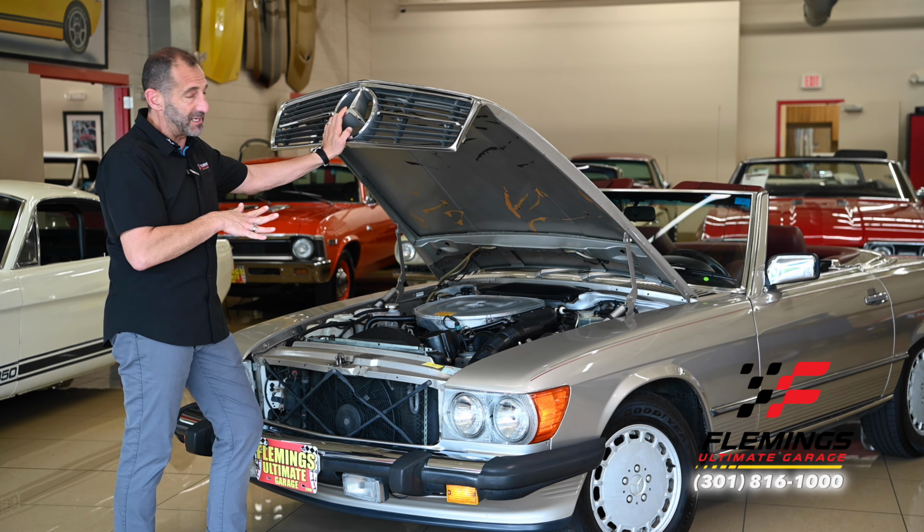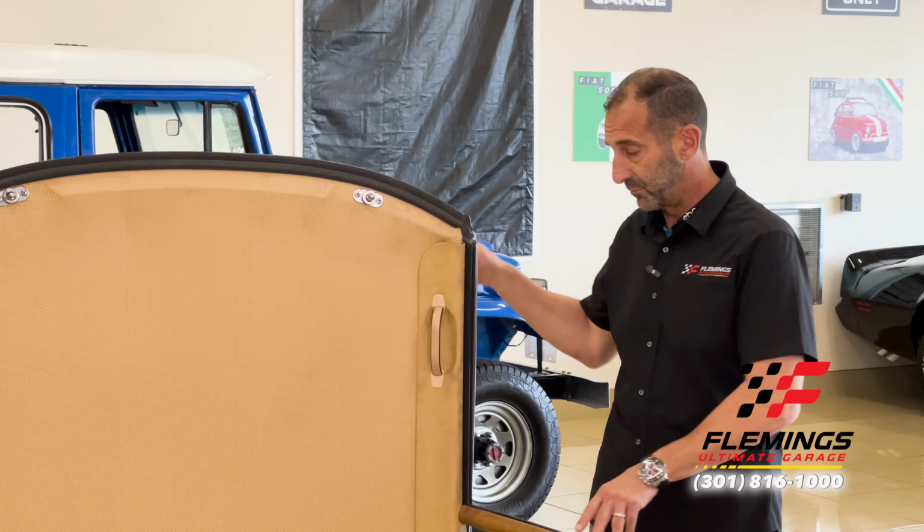A great thing about it, too, is if you wanted to use it for storage, they sell a rack that actually lifts it up here, and it puts you right up against the ceiling. So you drive in and drive out, use it as much as you want. When you want to put the hardtop on, you just uncrank it, it lowers it back down on the car, and you lock it in place. Boom.